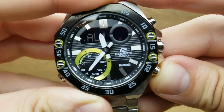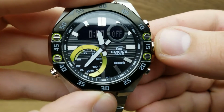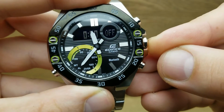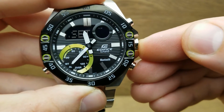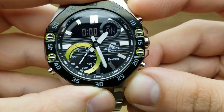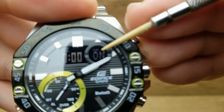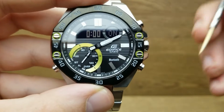Once you want to set the alarms, let's say I want to set alarm number 1. Currently it's turned off, but you can turn it on by pressing this button over here at 3 o'clock. And how to set the value of the alarm? That's done by pressing and holding this button over here until you hear the beep. Let's wait for the hands to move out of the way. You have your indication that the alarm is turned on by this ALM inscription on the small digital round display, and it says it's on.